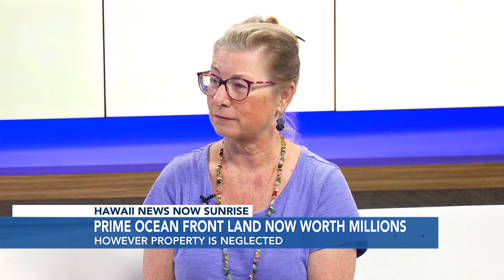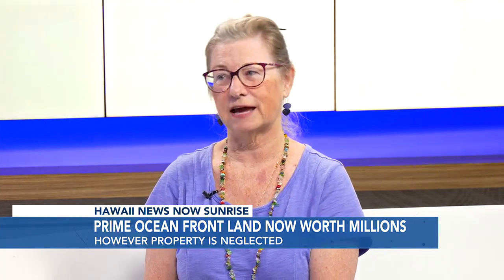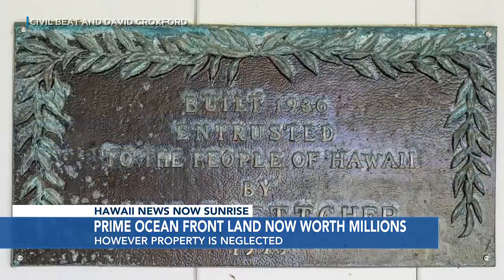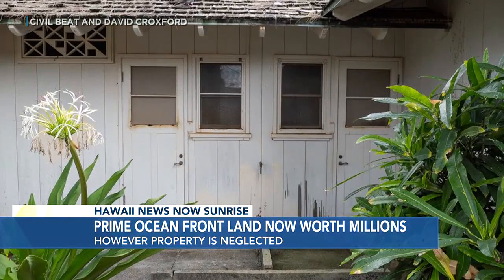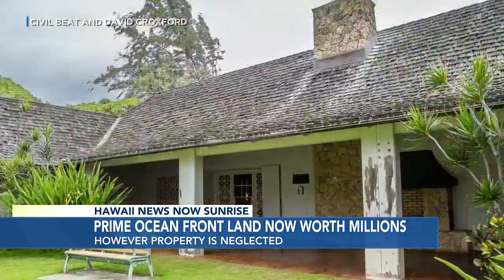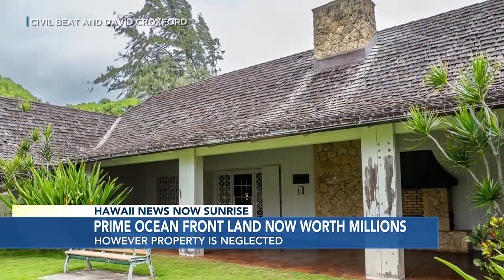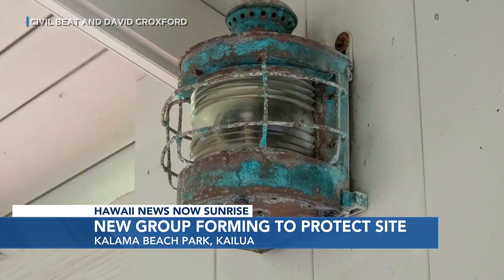Okay, so there's a couple of people involved here. So first, you talked to the city. Yes. What did the city say? Well, the city says they have to use their resources on the parks that are the most heavily used. And that makes sense. This is a small park. Right. And they also want to try to steer resources to the places that have fewer parks. And Kailua is blessed with many parks. But this is a unique house that the city has come to own that's being allowed to fall into ruin. And that's what's worrying people in Kailua. They're calling the situation disgraceful and embarrassing.